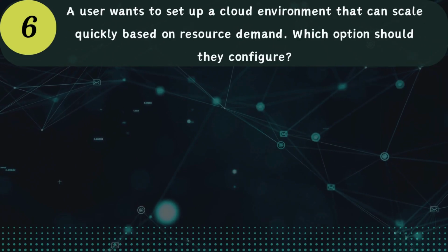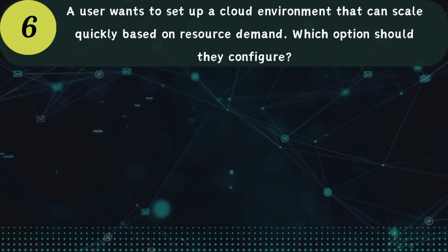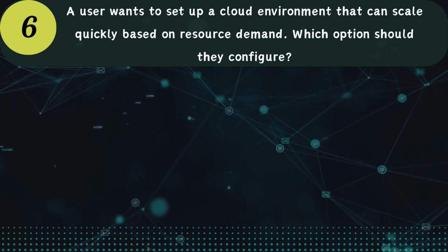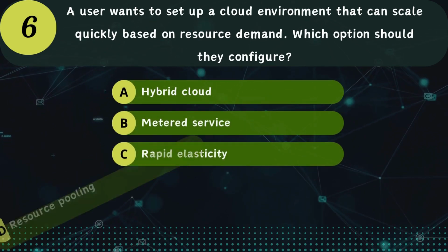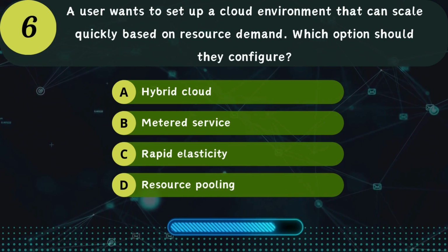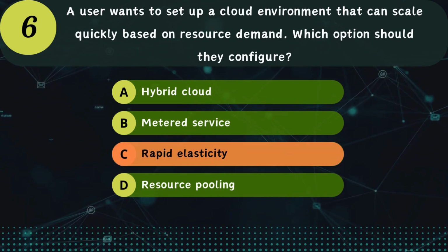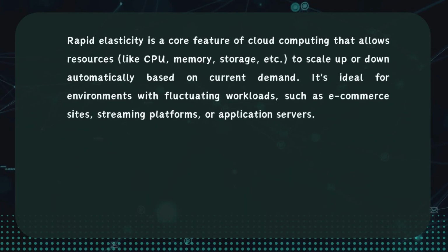A user wants to set up a cloud environment that can scale quickly based on resource demand. Which option should they configure? Rapid elasticity. Rapid elasticity is a core feature of cloud computing that allows resources, like CPU, memory, storage, etc., to scale up or down automatically based on current demand.